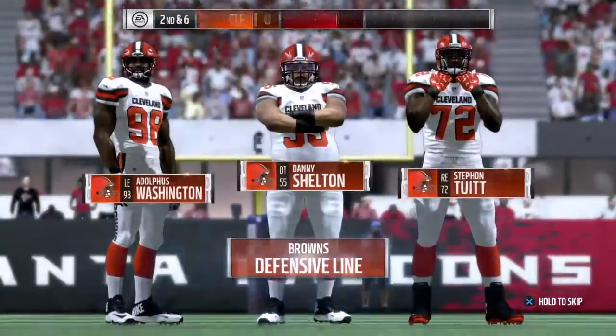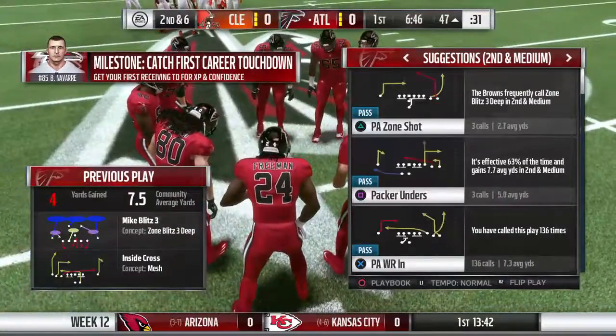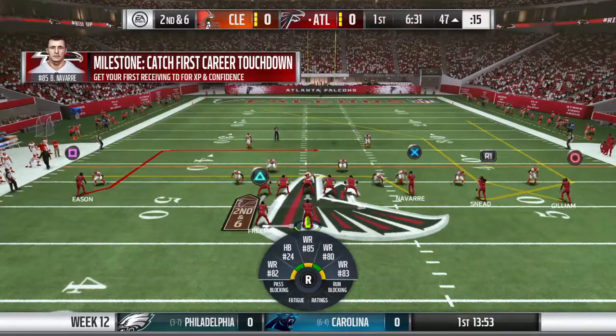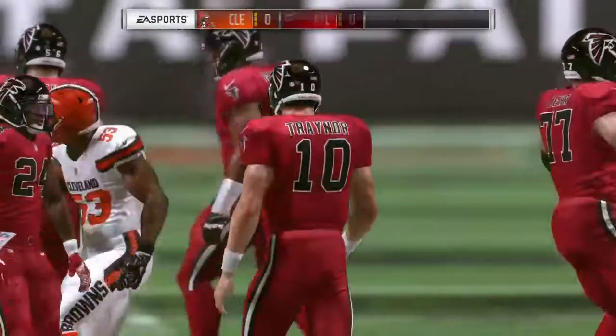And now the starting defense for the Browns. Stephon Tuitt's ability to play defensive end and yet rise up and knock passes away when quarterbacks try to throw them, he makes it hard to get around. On play action, they'll throw. And it's incomplete.